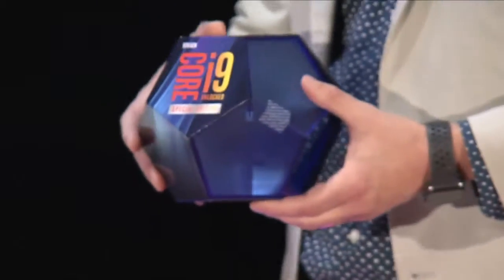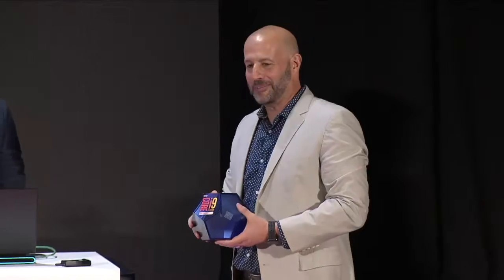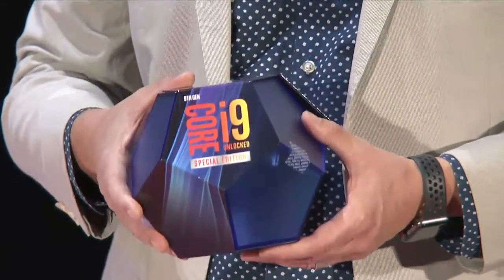Have you heard about it? You got to give me more details. Yeah. I mean, we had a little bit of the review online. Simply put, this thing is the world's fastest gaming processor. We took our 9900K series, made it even better to get more out of it. We're getting 5 gigahertz all-core turbo right out of the box.